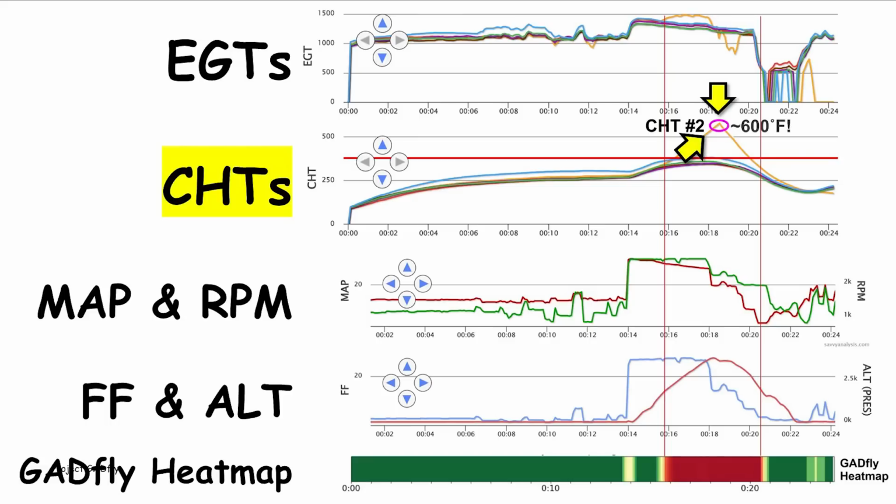The CHT on the number 2 cylinder just started to run away. All of the cylinders during the climb were at CHTs generally around mid 300s, 360, something like that. And CHT number 2 went berserk. It started climbing. It passed that red line that is set at 400 degrees, where an alarm should have gone off. It kept climbing, and it peaked out at roughly 600 degrees Fahrenheit before it came back down again. Here's a close-up of what that looked like.